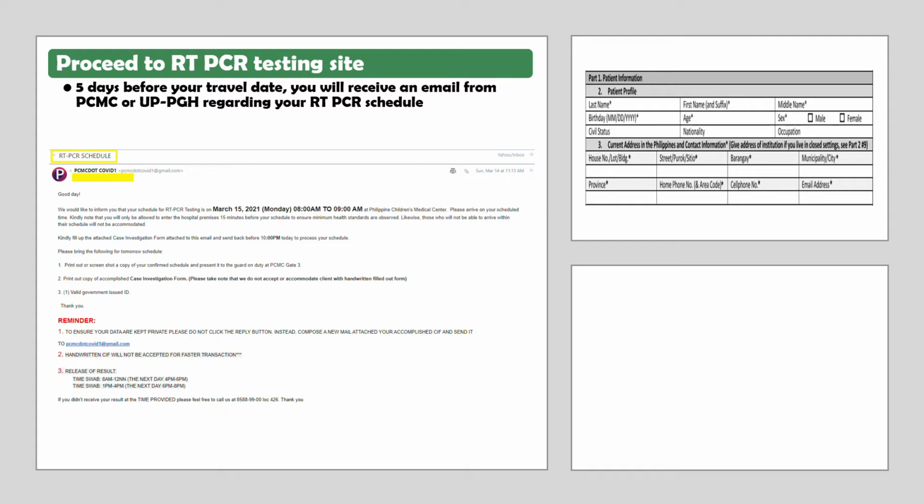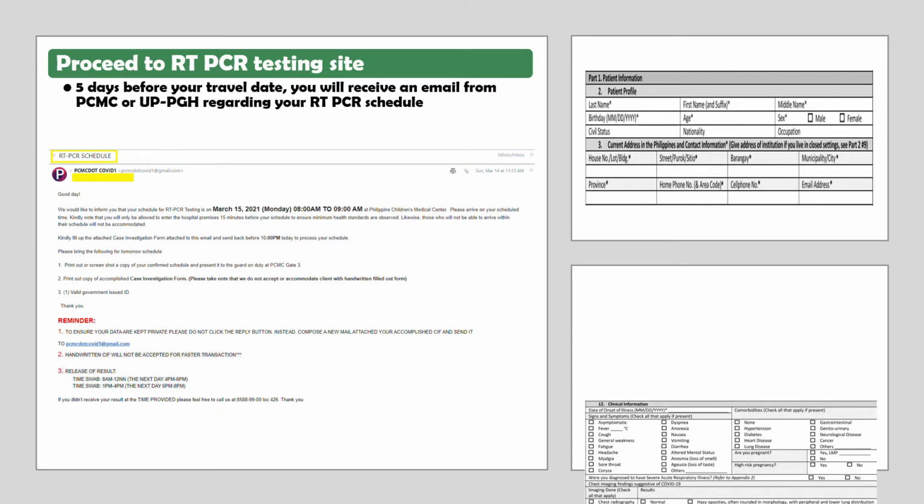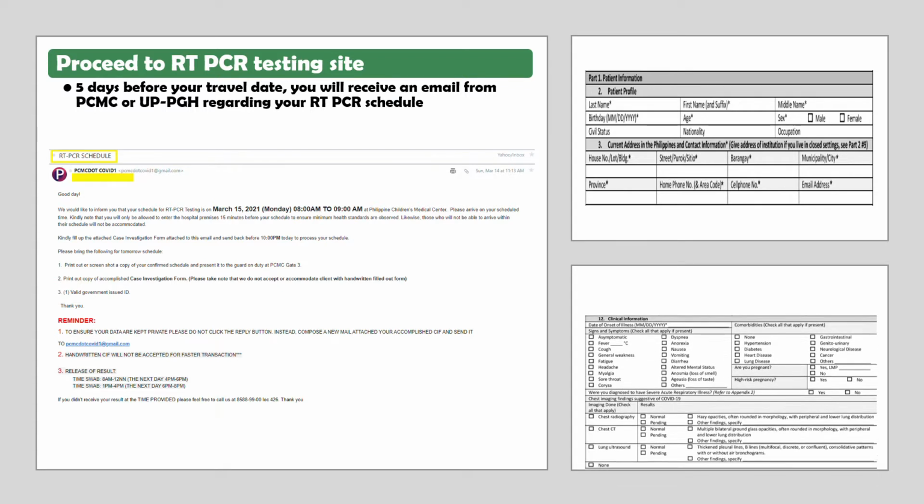So what I did is tumawag ako sa PCMC hotline and then ask them kung ano lang dapat na information ang ibigay natin. So we just have to fill out the section 1 or part 1, patient information, section 2, patient profile, section 3, your current address, and then the section 12, which is the clinical information.